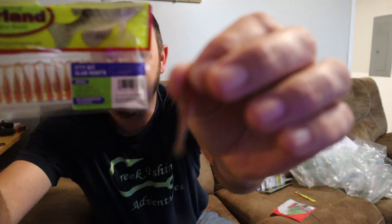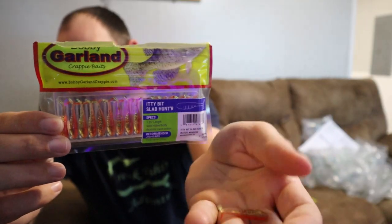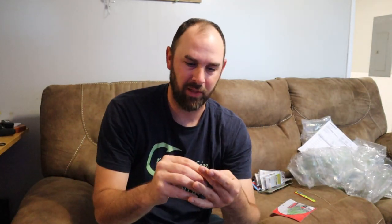Look at the size of that thing right there. That's a tiny little bait. And it's got a cool little action, but it's got a little tail to it, but it's also kind of a thicker body. That is going to be killer. I don't know how I haven't used that before.